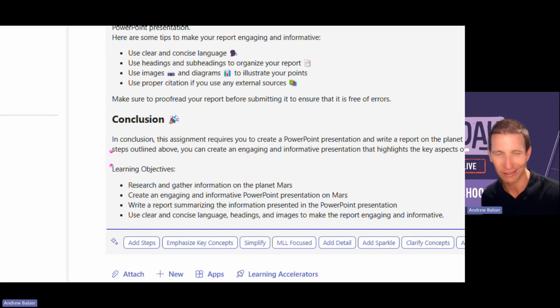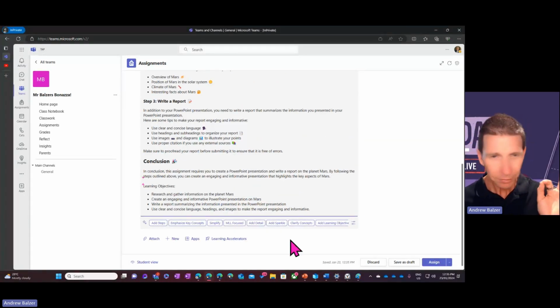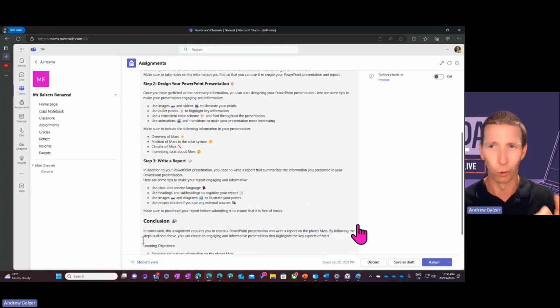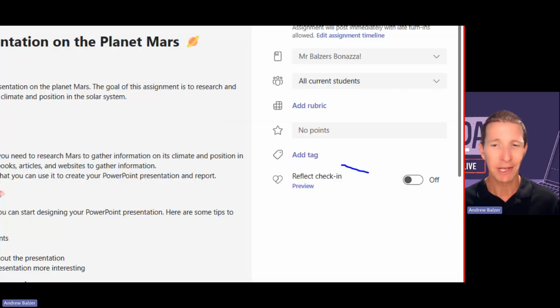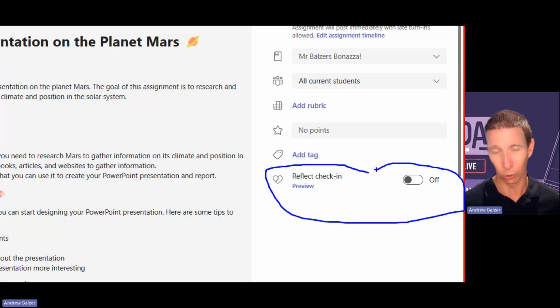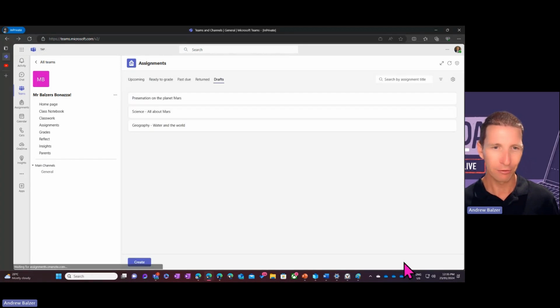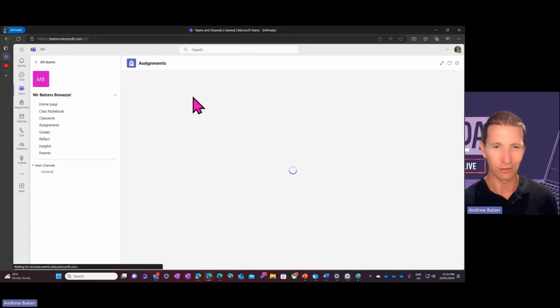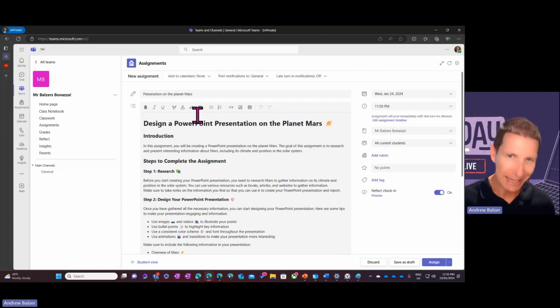There are my learning objectives that I've added there. And of course, I can go through and customize that. Isn't that, I'm going to say the word, bodacious. Very, very cool. And you'll see here, we can even now add social emotional learning check-ins, post-assignment, exit tickets, if you will, around the assignment. So I can turn that on and I can save this assignment as a draft. And then I can reopen this assignment to work on it or clarify it later.